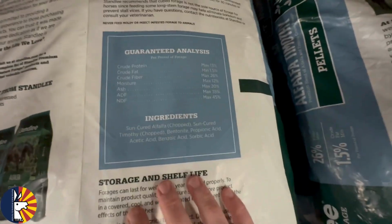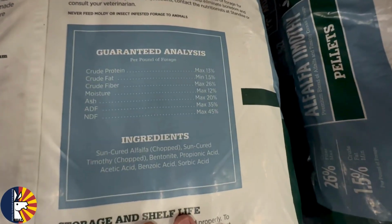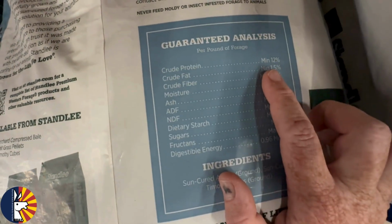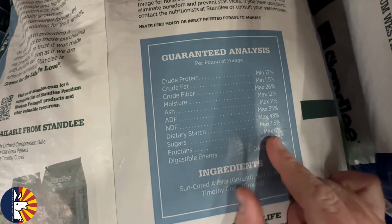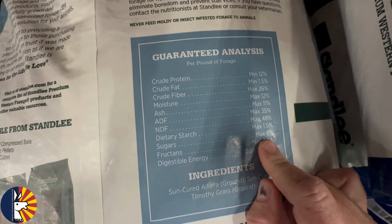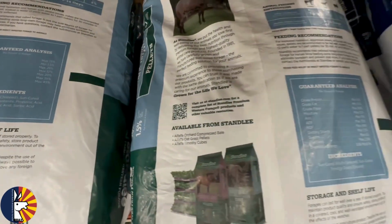I would be a little more comfortable using the cubes rather than the pellets because I know where the top line of that protein is. Here I don't. Here I know the minimum. But this also lists the sugars, max at 6%. Here we don't have any sugars. So that is just something to be aware of.